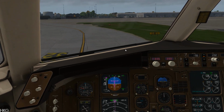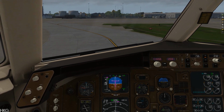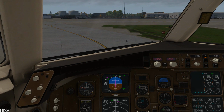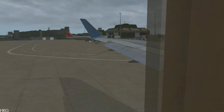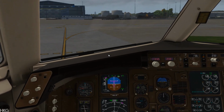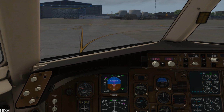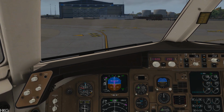Manchester ground, good afternoon. Oh yeah, and as ever, we're fine with Joe today. Kilos, 26 757-200, request clearance to Paphos as filed, please. 7 Lima Kilo, Manchester ground, good afternoon. You are cleared to Paphos via the Sonics 1 runway departure for runway 23 right, squawk 0554.